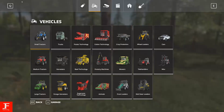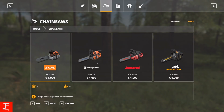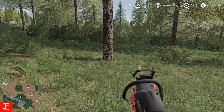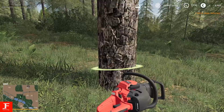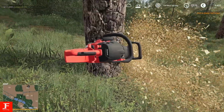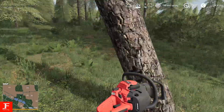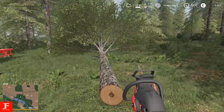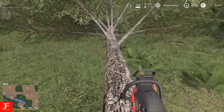Now, do I have a chainsaw? No. So we are also going to need a chainsaw. Let's go with this one. I don't use this one very often. There we go. There we go. So a couple of nice big trees to start with, I think.